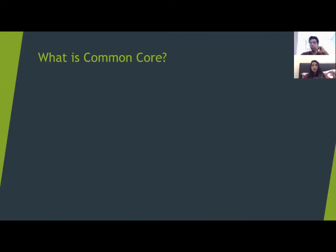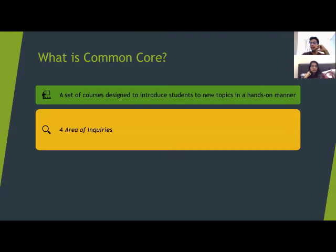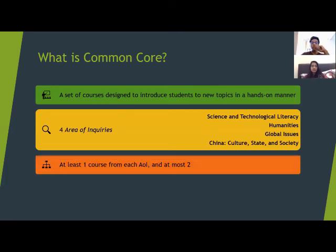So, we've mentioned common core a lot. So what is a common core course? It's a set of courses that are designed to introduce students to new topics. So you're not simply doing one subject. It kind of gives you a liberal arts style of education. So there's 4 areas of inquiries. What that means is there's 4 topics: science, humanities, global issues, and China. So you have to do at least one course from each of these topics, and you can't do more than 2. So over your 6 courses, you would do one from each, and then one more from the 2 that you like the most or find most interesting.